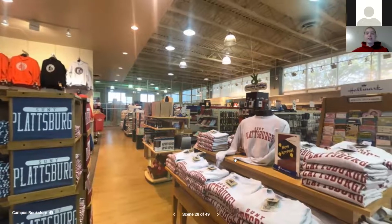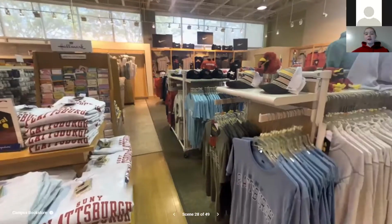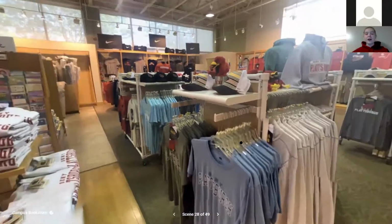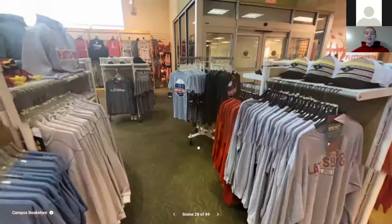So right now we are inside of the campus bookstore. So you can get all of your SUNY Plattsburgh merchandise. They are always having sales, really great sales, and I am always sure to hop in there before maybe the semester ends so I can bring some new merch home or get some gifts for my family members. I love it in here.